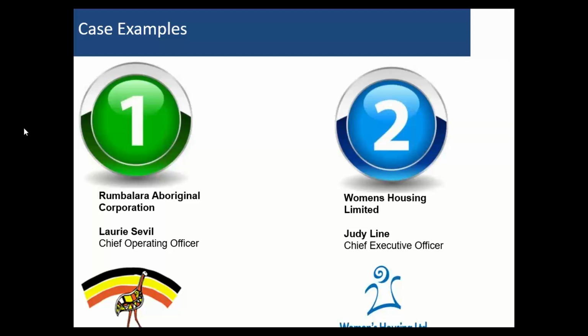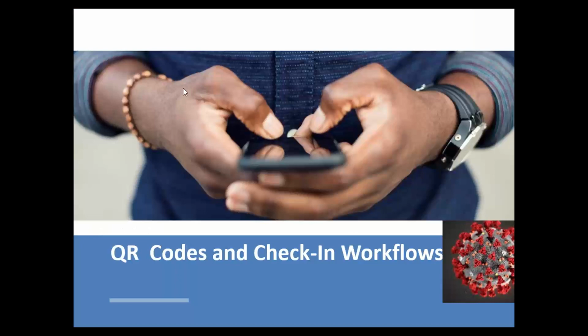Women's Housing is an agency that provides housing support services to men and women. It is based in Melbourne, and I acknowledge Judy Lyne, the Chief Executive Officer out there, but also Lena Tompkinson, the Executive Assistant and Compliance Officer. The work that they've done is set up QR codes specifically to enable contact tracing. Now, let me show you how these work. We'll refer to these agencies and what they've done over the last 12 months, and it really shows you how it can work for yourself and also meet your legal compliance obligations.